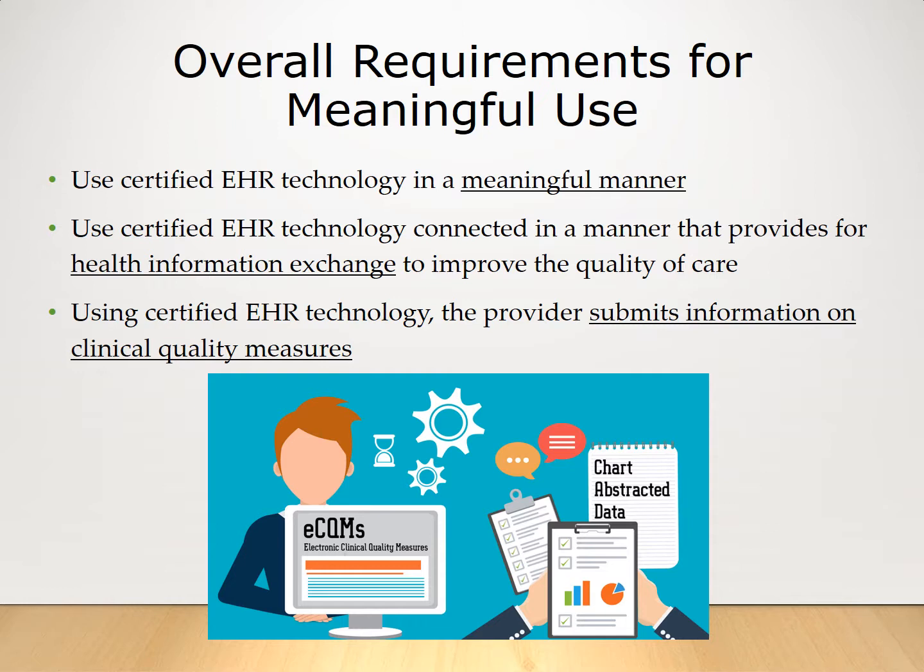So the overarching goals of meaningful use are to use software in a way that is meaningful and contributes to the goals of improving cost, quality, and access. The software should be used to share and access patient information in a secure way, and the certified EHR should also submit data that demonstrates adherence to the clinical quality measures outlined by CMS and ONC.